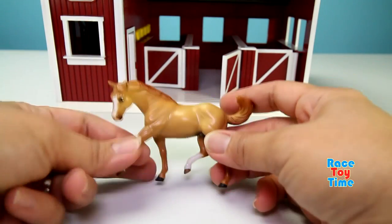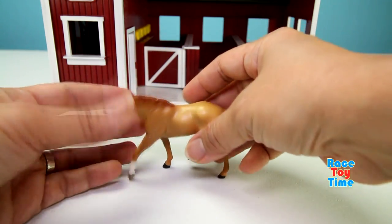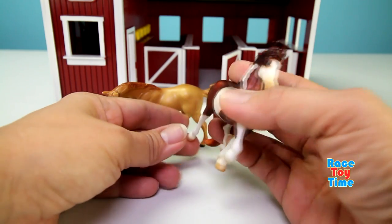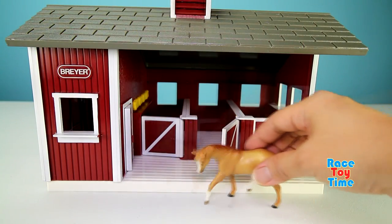Now let's check out the horses that came with this playset. Let's put the horses in the stable.